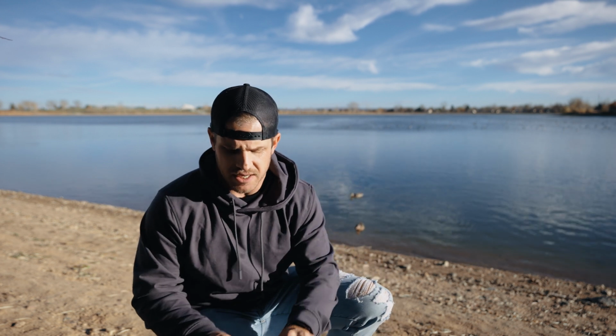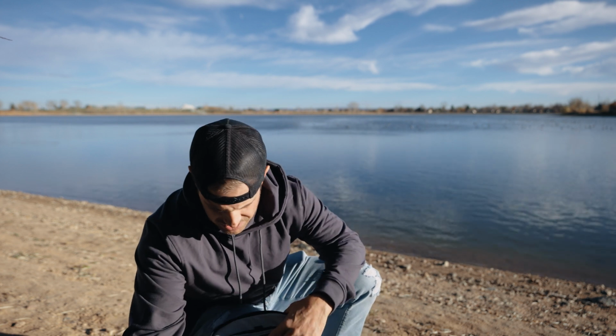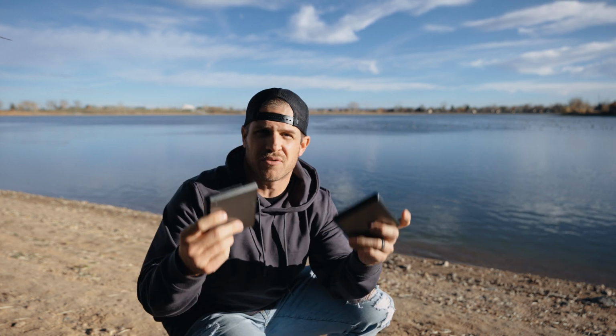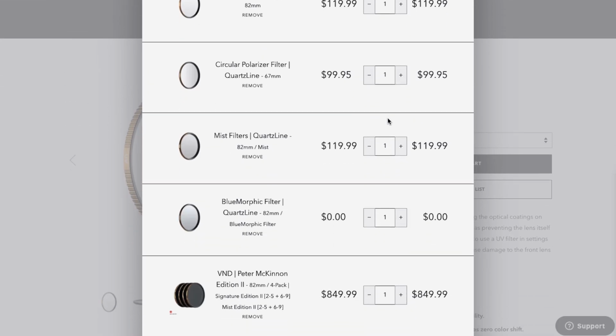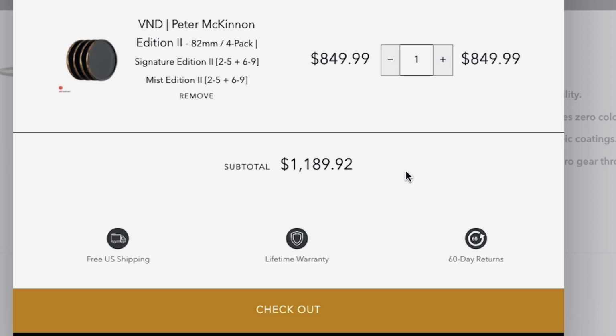Okay, so as you can imagine, it just becomes a huge pain to have to change out all these filters, especially in run-and-gun situations, having to dig into your bag and grab 2 separate filter cases, one for a 2 to 5 stop or a 6 to 9 stop, and have all these different cases, whether it's a polarizing, a mist filter, color filters, you name it. You would have to carry all of this stuff within your bag. Not only that, it gets really expensive having to have all these different filters.